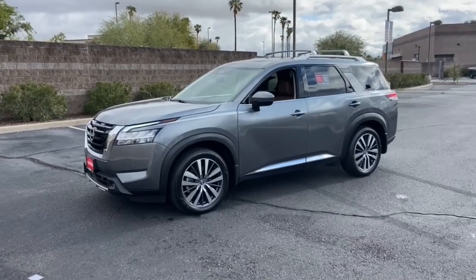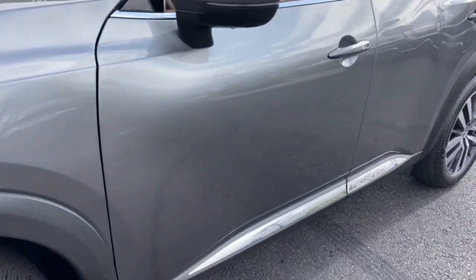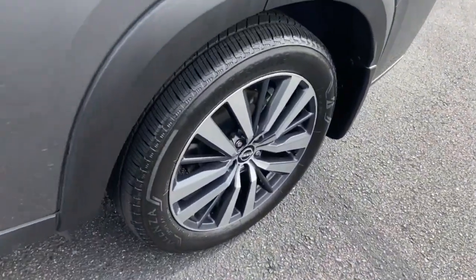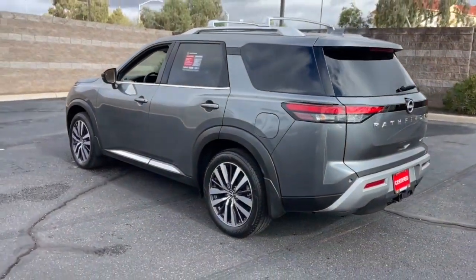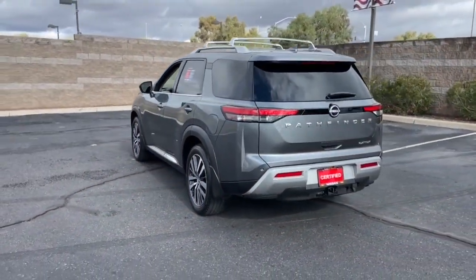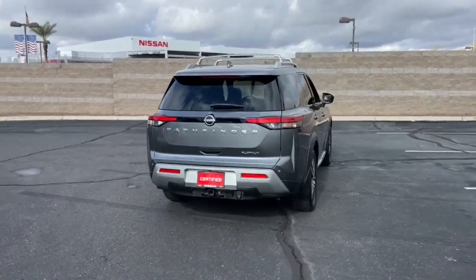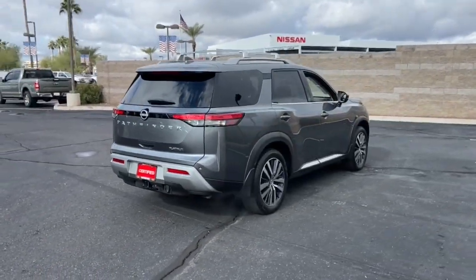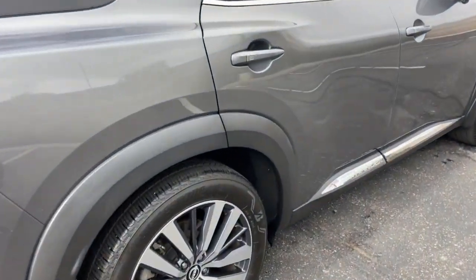This could be the car for you. The 2022 Nissan Pathfinder. With less than 20,000 miles on the odometer, this vehicle stands out from the rest. Rise to the challenge in style in this handsome Pathfinder. This three-row SUV offers standard driver assist safety features, impressive towing ability, thoughtful family-focused amenities, and a smooth, quiet ride.